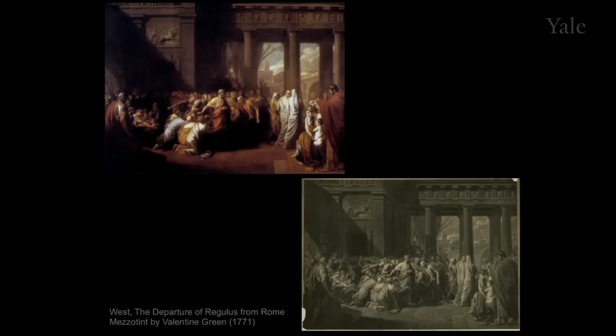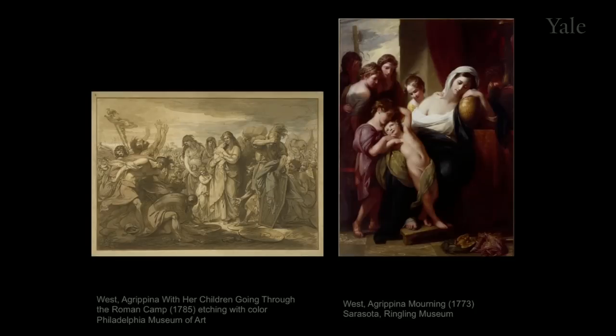West turned back to Agrippina as a subject. He invented a scene here on the right of her wifely piety, grieving and leaning against the urn of ashes with her all-too-playful children in attendance.